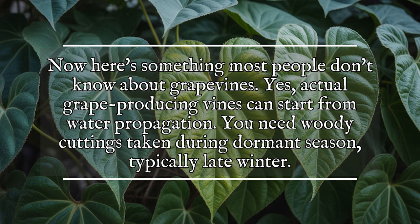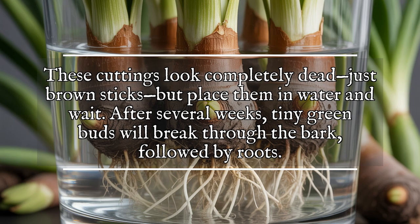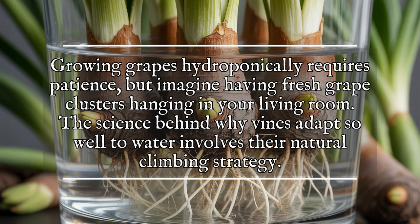Now here's something most people don't know about grapevines. Yes, actual grape-producing vines can start from water propagation. You need woody cuttings taken during dormant season, typically late winter. These cuttings look completely dead, just brown sticks, but place them in water and wait. After several weeks, tiny green buds will break through the bark, followed by roots. Growing grapes hydroponically requires patience, but imagine having fresh grape clusters hanging in your living room.